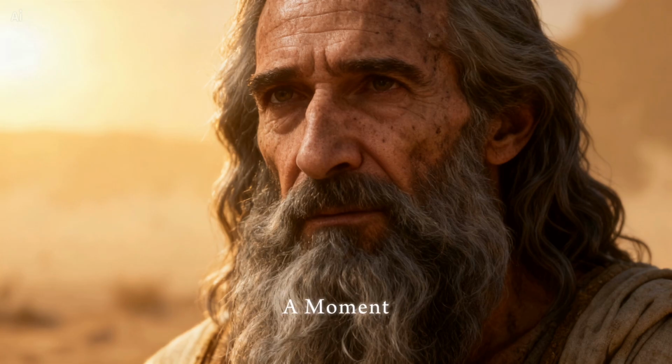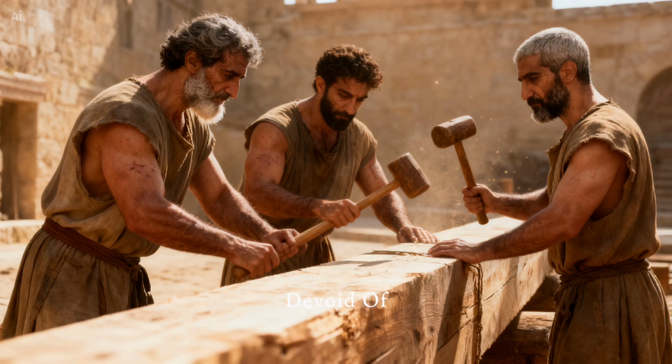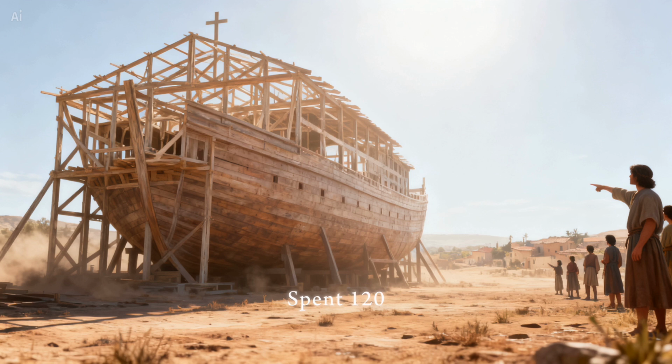Think about it for a moment. How could a 600-year-old patriarch like Noah and his 3 sons possess such advanced knowledge? This was an era devoid of labor-saving machinery or scientific measuring instruments. Yet, they spent 120 years enduring the mockery of those around them, steadily constructing this titan on parched ground.